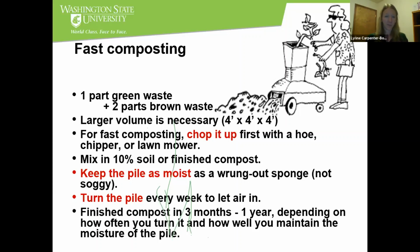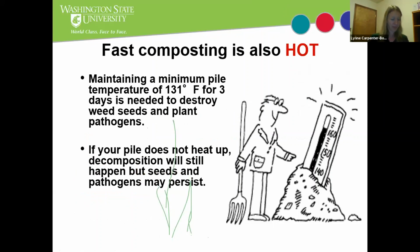Again, keeping the pile moist so that it does feel moist, so that it's not quite dripping wet. Turning that material approximately every week definitely will help to keep it aerated and just mix in the materials that haven't yet been decomposed. So if you do some of these things, you're likely to have finished compost within a few months to a year. Again, depending a lot on how much you're willing to put into being active with it. So yeah, doing these procedures to heat it up.